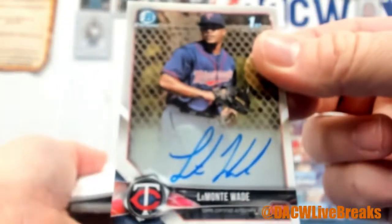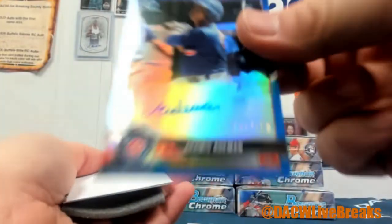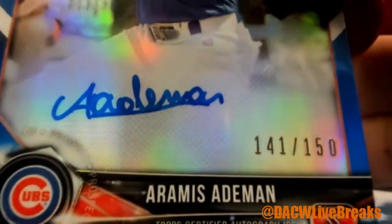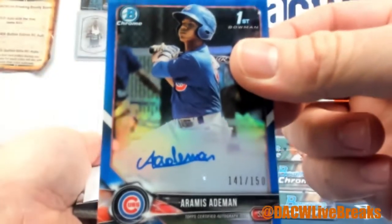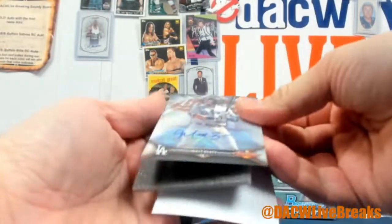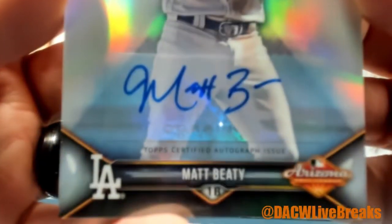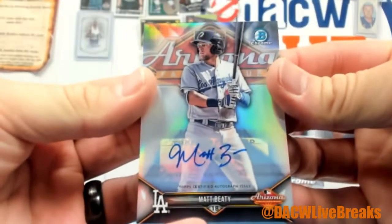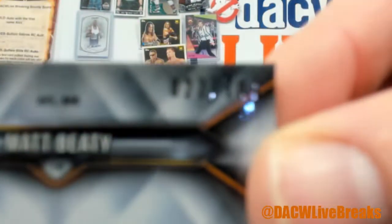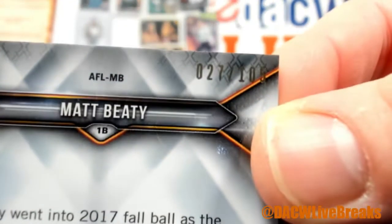Wade auto. Edmund out of 150. Oh, that's a cool looking card. Matt Beaty. Oops. There we go. Dodgers action. Is out of 105. That's interesting numbering. Hold on. Bring it back in. There it is. 105.